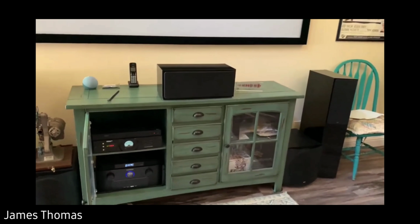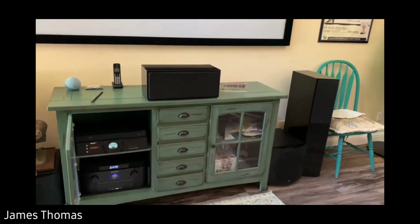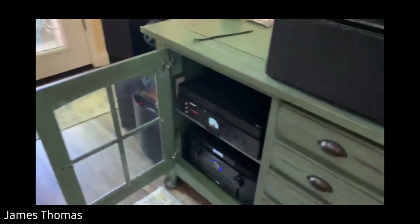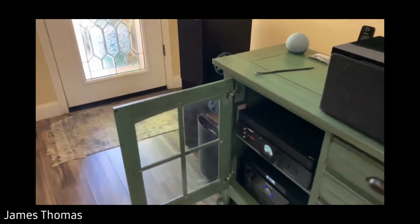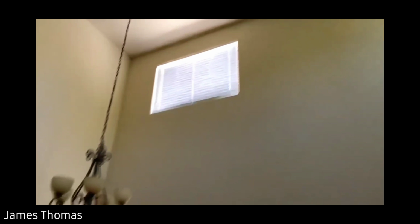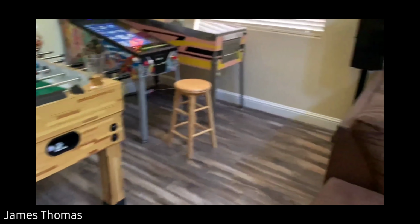All right, bear with me with this first video that is being shot on an iPhone. Anyway, this is my temporary home theater setup. I'm in my living room, which as you can see is open to the second story and has wooden floors. Not exactly great for acoustics. You can probably hear the echo now.